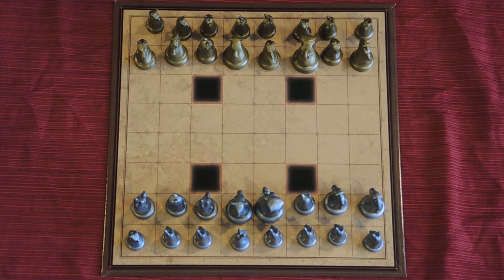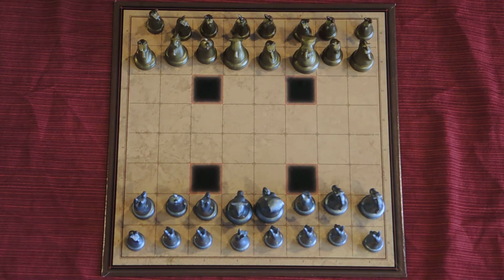This is a very, very good game in my opinion. Highly recommended. Pretty entertaining to play with younger children, as well as adults, of course.